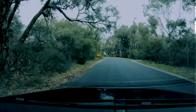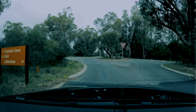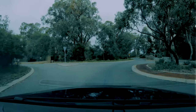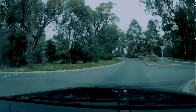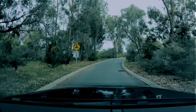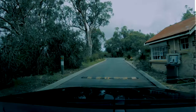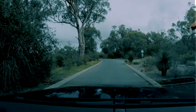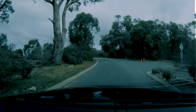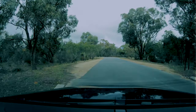Heads up. If you are coming to see Crystal Cave, you do need to buy the tickets from the main admin building. Just make sure you give yourself about another 15 minutes to actually drive to the Crystal Cave. You can walk from that area, but you probably need half an hour or 45 minutes to walk over. So just do be aware of that. You can't get your tickets exactly from the Crystal Cave.